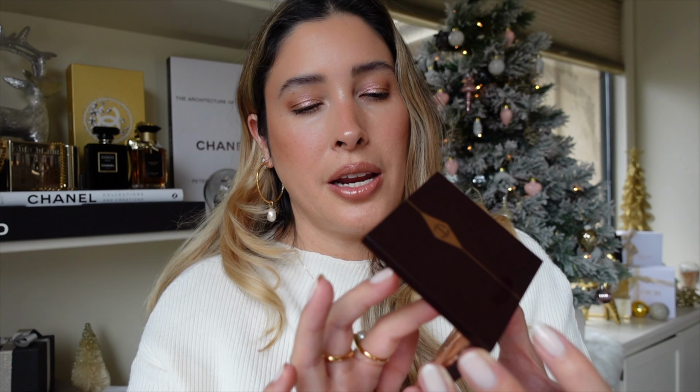Now, you do not necessarily have to go with the four shades to create a look, but because I'm reviewing the formulation, I'm just gonna tap this shade, and I'm just gonna apply it right at the center.